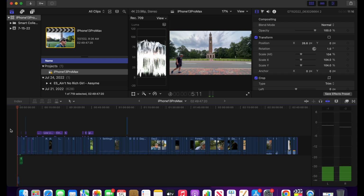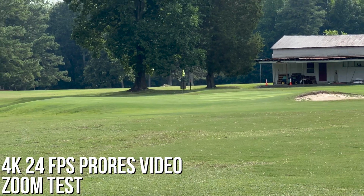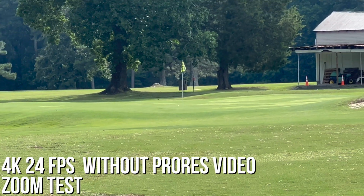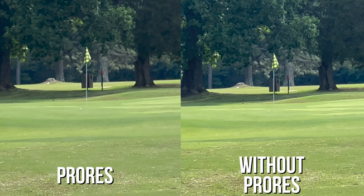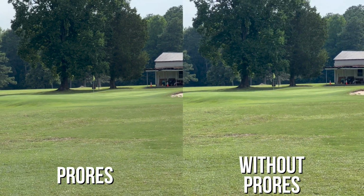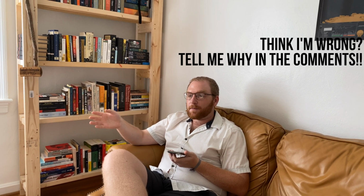I did a comparison when I did the zoom test while I was playing golf in Chapel Hill. I did one video doing all of the digital zoom with ProRes on, and then one digital zoom test with ProRes off. I wondered if maybe that made it better. I don't know. Yeah, I don't like the ProRes, not a fan of the ProRes.